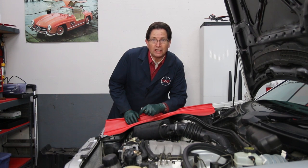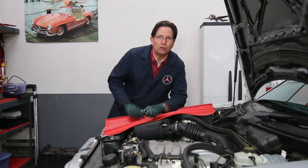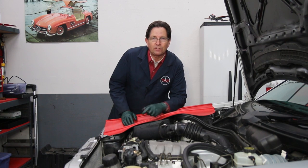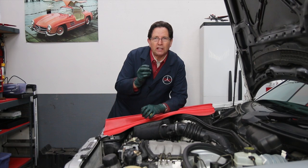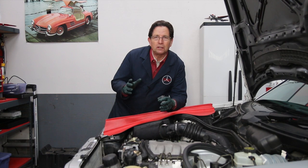If you put too much on, it can actually work its way out into the exhaust and foul up your O2 sensor. A lot of manufacturers now are saying no anti-seize. In fact, a lot of the newer plugs have a special coating on the threads that will help to minimize seizing in the plugs.